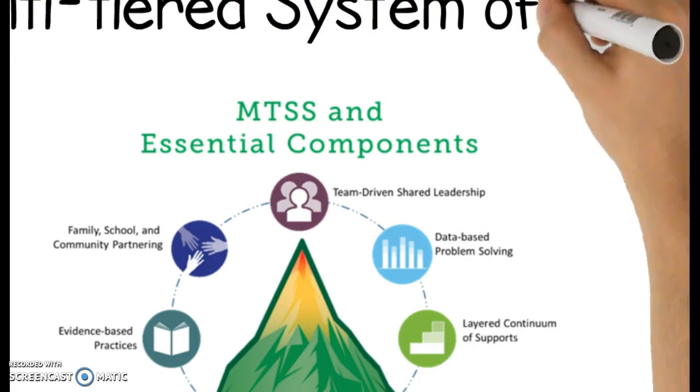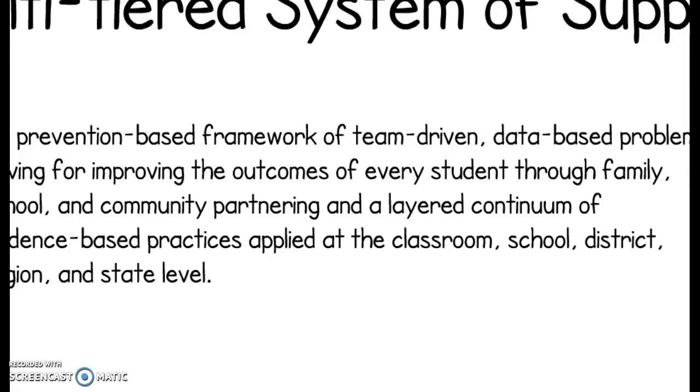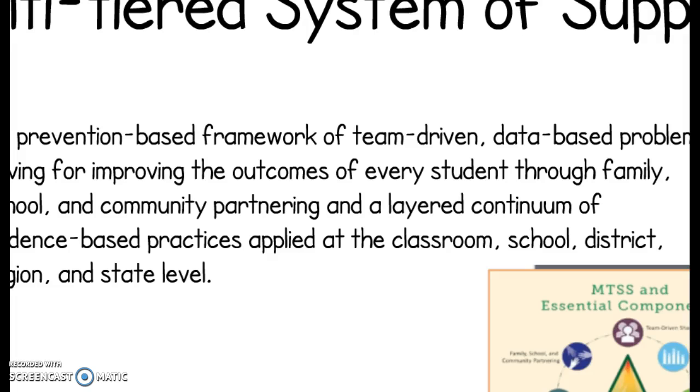Multi-tiered systems of support is a new approach that Boulder Valley School District is taking, along with the state of Colorado, to help create a framework for student success. It's based on essential components. The first essential component that we'll talk about is team-driven leadership.